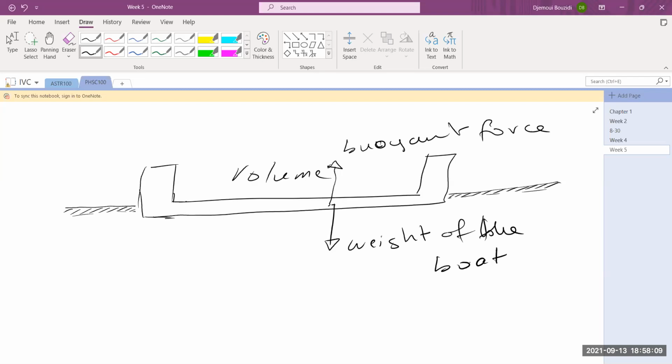The story says that Mr. Archimedes was taking his bath, in a bathtub, and then he figured out why he can float and how much force he can float with. So he came out running from his bathtub, screaming, "Eureka, Eureka, Eureka, I found it, I found it, I found it." What did you find?